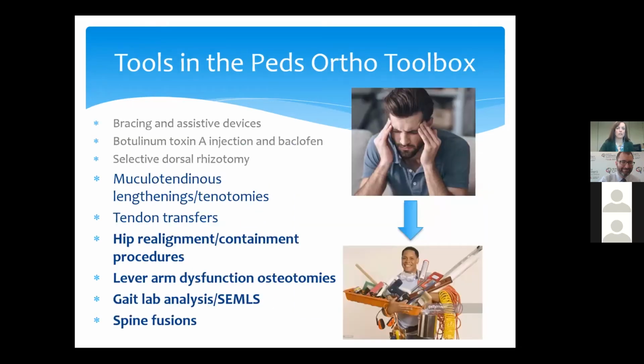So these kids are complicated, and in this picture of the confused orthopedic resident in my clinic, I like to turn them into confident orthopedic residents who can think of all the tools in the toolbox and how to help these at times complicated kids. And Dr. Schuster mentioned bracing and assistive devices. We have botulinum toxin injections. We have baclofen, diazepam. We are going to talk about dorsal rhizotomies, et cetera.